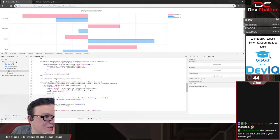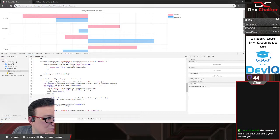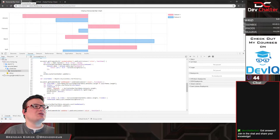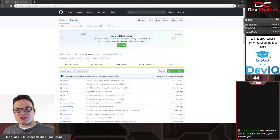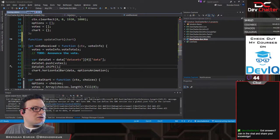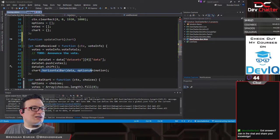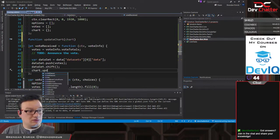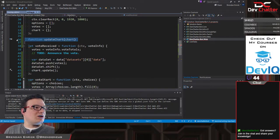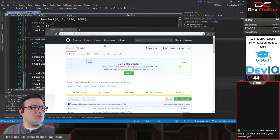When you modify data, what did they do? Click new data set. Oh, they then just called update on it. So once you modify the data set, then you're supposed to be able to call update. So you don't actually have to do the new thing that we did. You're supposed to then just be able to call update.